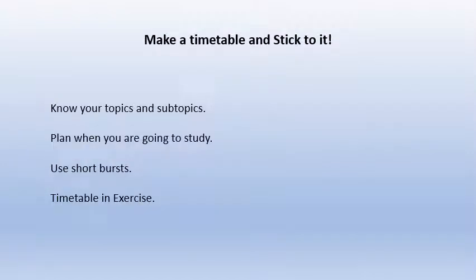Right, make a timetable and stick to it. This is across all subjects we're talking here, but you've got to know what it is that you need to know. And you'll know that from the work that you've done in lessons in college or wherever. So know your topics and subtopics. Plan when you are going to study. That's literally a timetable, and we've just talked about how you might want to do it later in the day rather than early, or not.